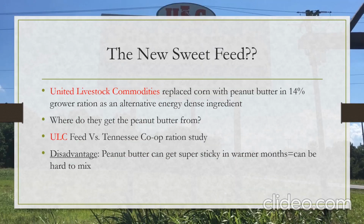Over the summer, I was an intern at United Livestock Commodities, where I saw firsthand a company feeding out bakery waste. I had never known anything about it before. It didn't cross my mind, and I thought it was very interesting what they were doing. So what ULC did was they replaced corn with peanut butter in their 14% grower ration as an alternative energy-dense ingredient. They were able to get this peanut butter from the Mars plant that was right down the road.